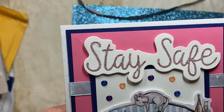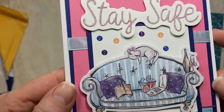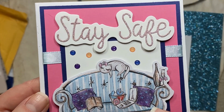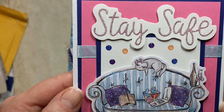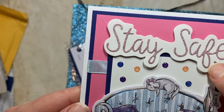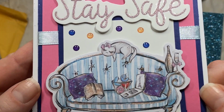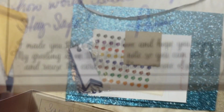Oh, look at this. Stay safe. I don't know if you can tell, but there is Wink of Stella or some similar product on some items on the couch. This is precious. Look at all those layers and that really detailed die. Stay safe. I'm good at this. Staying home is my jam.